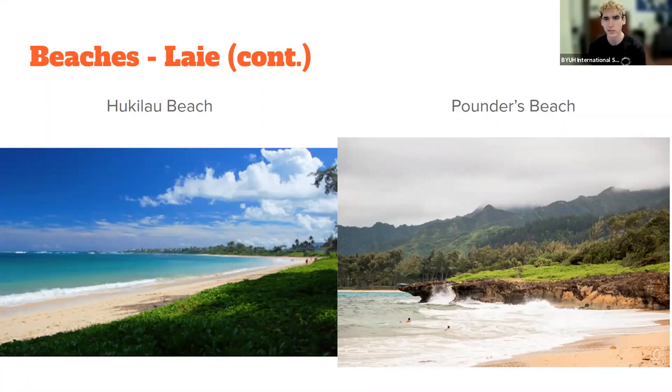Usually it's the busiest beach in Laie. A lot of people come and visit, a lot of locals and a lot of tourists. That is something we are working on.